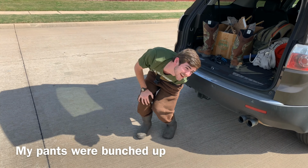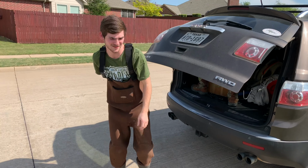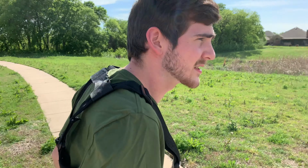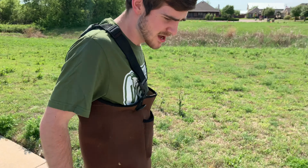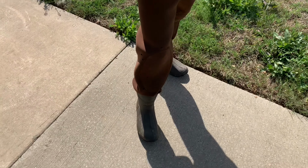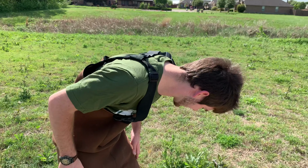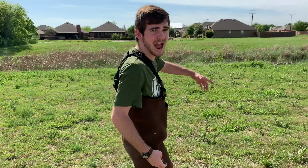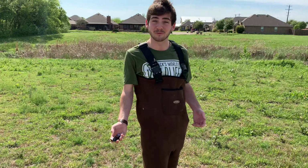Give me one moment. Okay. I think we're good. Now, these waders are special equipment because they keep me from getting too wet or moist. But the problem is that over the years, I've accidentally poked holes in them, so I get wet anyway. Don't mean to brag, but I've ruined my only pair of waders.